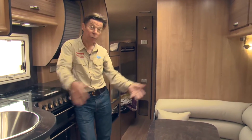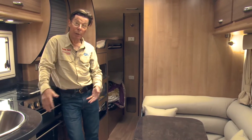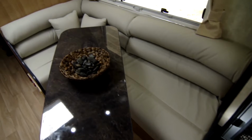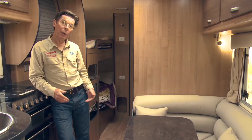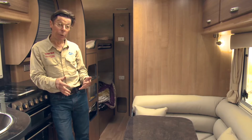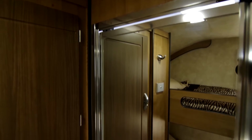Where the new family Touradon differs from the couple's Narooma is in its layout. In the couple's van, there's a big club lounge up front and an east-west queen-size bed in the middle. Here we have a smaller L-shaped lounge with the queen-size bed up front. By making the lounge smaller, they've allowed room in the new Narooma for bunks down the back and a full ensuite in the same length van.